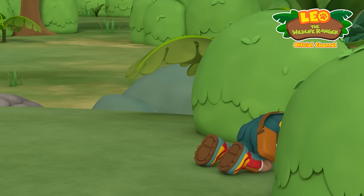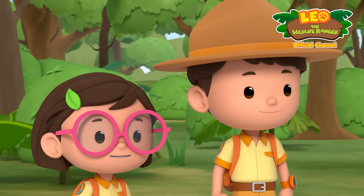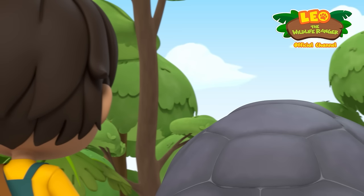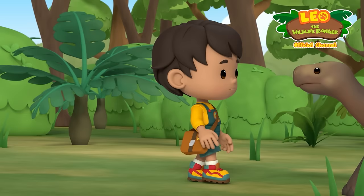What are you doing, Peo? I'm looking for the tortoises. You won't find any under there. Galapagos tortoises are huge. Really? How big can a tortoise be? Oh! That big! Whoa! It's huge!